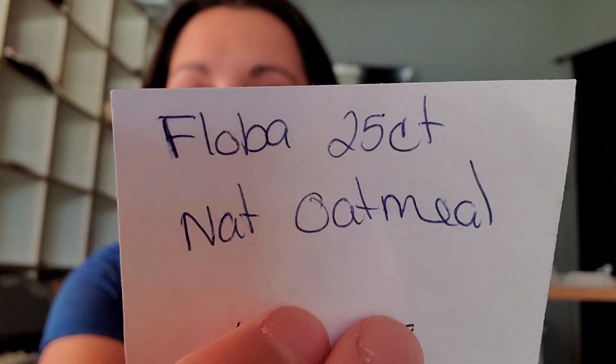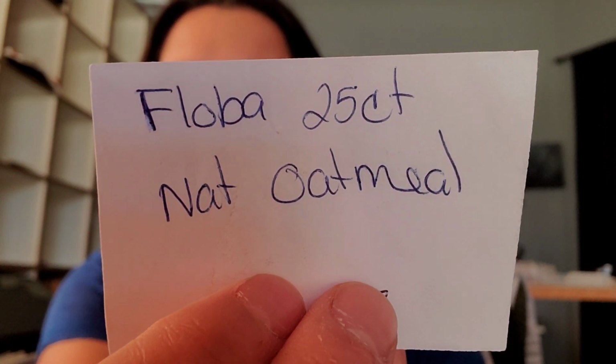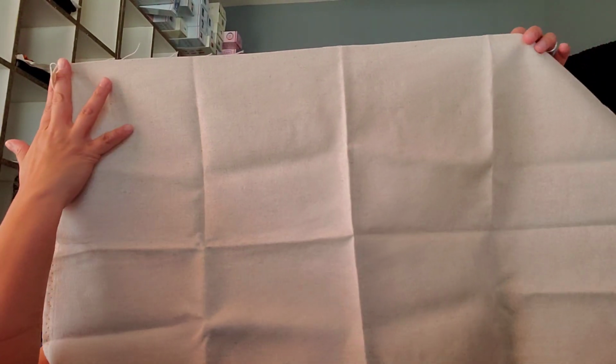And then while we're talking about fabric, this giant piece of, I'm assuming it's Lugana or Jobelan. I don't know honestly, because this came just like that. It says Floba 25 count natural oatmeal. I don't know what Floba is, and I haven't looked it up yet, but it's 19 by 27, and that's a good size. It's about a half yard, a little bigger than a half yard, but that's what that is. So I'm excited to use this. I don't know what I'm going to use it for yet, but I like it.